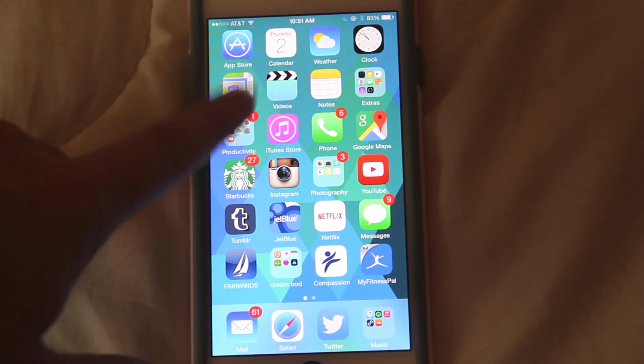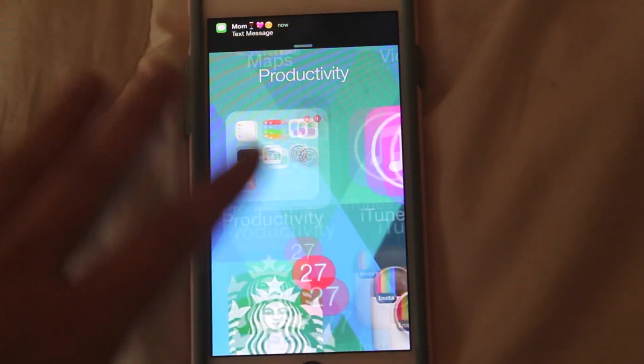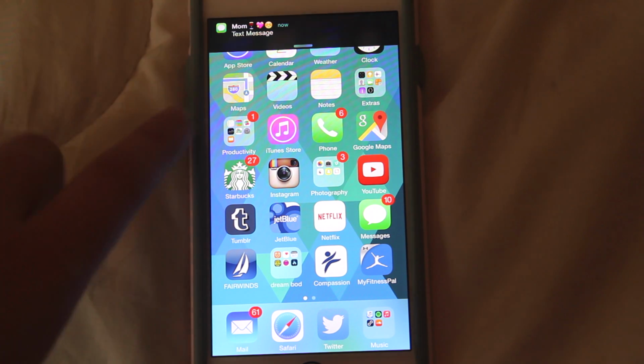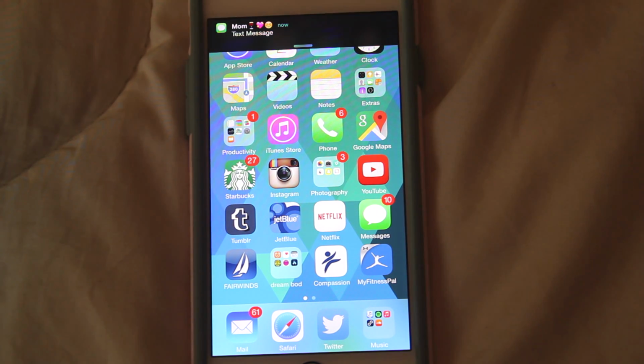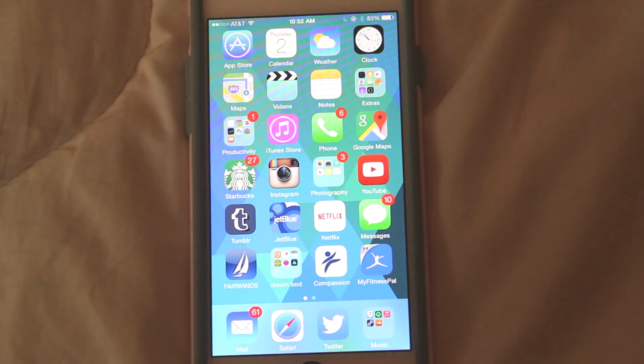Then underneath that, we have productivity. Don't think I've ever touched any of these besides settings. Oh hi mom, I don't really touch any of those. iTunes Store I also don't use because I have Spotify, so I don't really need it. As you can see, I have 6 missed phone calls, so obviously I'm not using that very much.